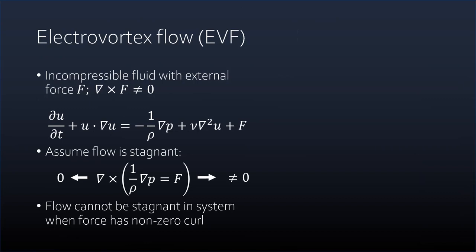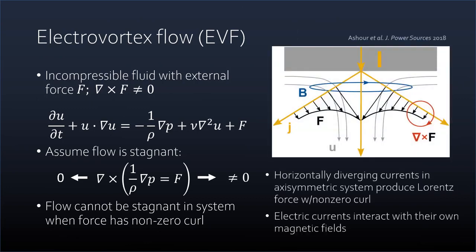And in the case of liquid metal batteries, the kind of motion that occurs is electrovortex flow. If you have a diverging current density in an axisymmetric system, this produces a Lorentz force with non-zero curl, and the electric currents interact with their own magnetic fields in order to generate this flow.